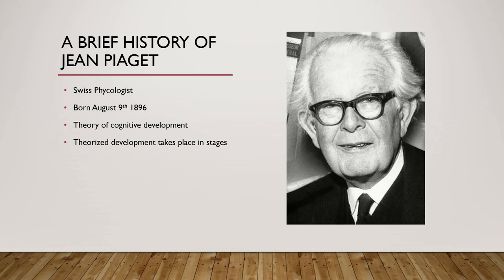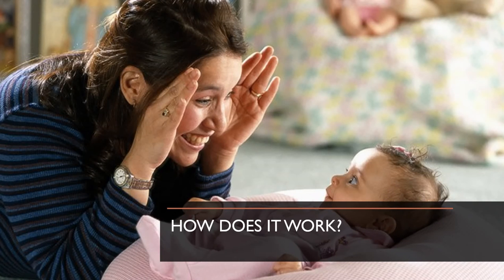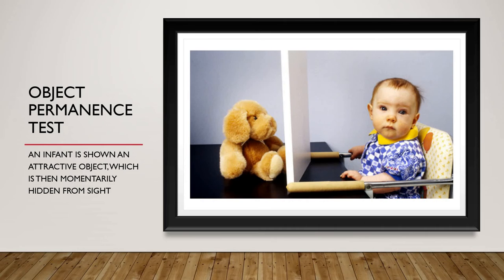Now that we have a little bit of a brief background on Jean Piaget, we can begin to ask ourselves, how does object permanence work? Well, in short, an infant is shown an attractive object, which is then momentarily hidden out of sight. In this picture, we can see a baby sitting at a table with what looks like a stuffed dog or a stuffed rabbit in front of him.